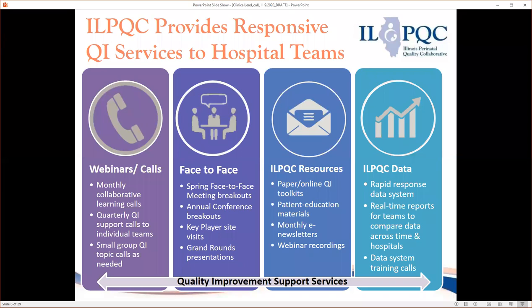And then the neonatal teams for basic, you have an online toolkit. I do want to make sure everyone hears me loud and clear when I say our toolkits are living documents. They are often edited and changed based on your response and what you share with us of what your needs may be. So always go back and check the online resources first as we update things, as we learn things, because we're always doing our own small PDSA, or small tests of change, at ILPQC.